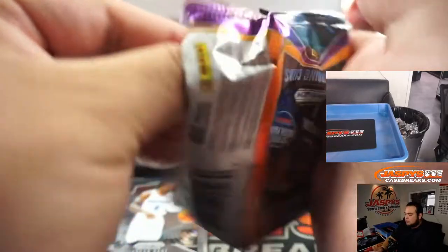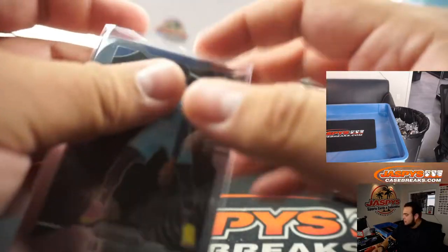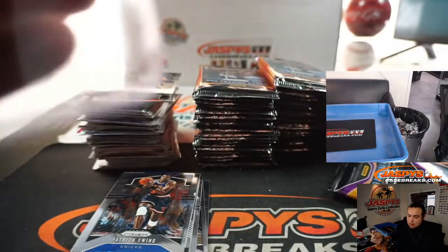Got a Jordan Bone, and there's a Ja Morant. There you go. Who has the Grizzlies in this break? Ray Phillips. There you go.